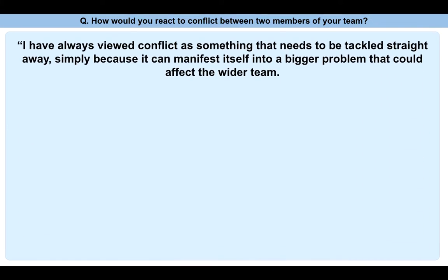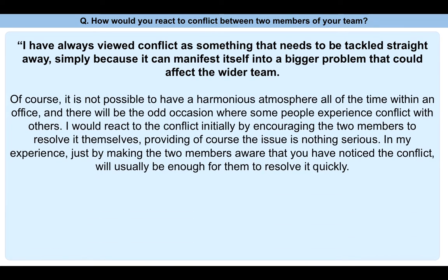Here we go. I have always viewed conflict as something that needs to be tackled straight away, simply because it can manifest itself into a bigger problem that could affect the wider team or organisation. Now, of course, it is not possible to have a harmonious atmosphere all of the time within an office, and there will be the odd occasion where some people experience conflict with others.